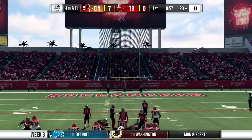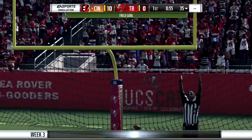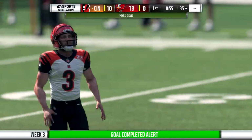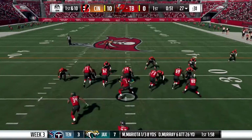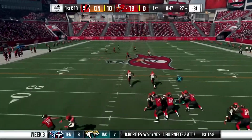So up, good snap, and Elliott straight to the uprights and good. That's a 10-point lead for the Bengals. And so Winston trying to get this offense clicking again. Play action, looking, blitz is picked up.